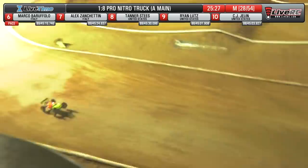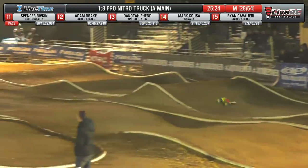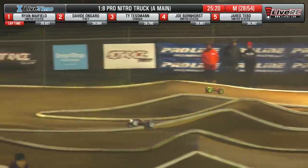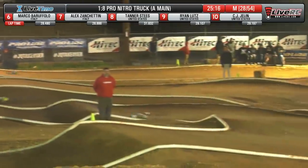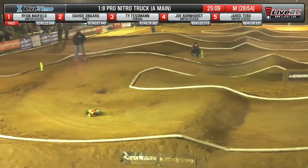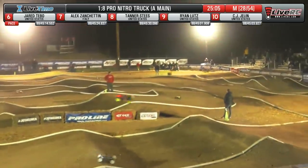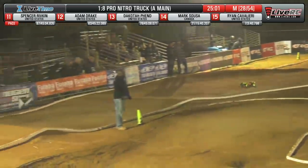Back around to the front side here on this one. Maifield, Ongaro, Tessmann, Bornhorst, Tebo, your top 5. So with the projected pace we've got going on right now, it looks like Maifield will lap all the way up through third. So Maifield's set to lap Bornhorst. So this is a pretty impressive drive so far from Maifield, basically flawless.